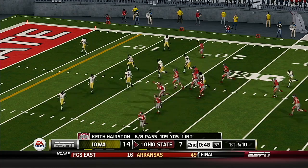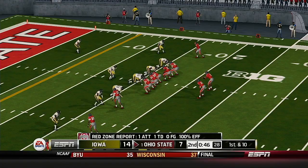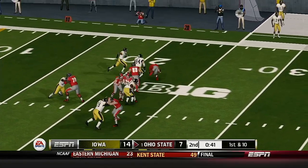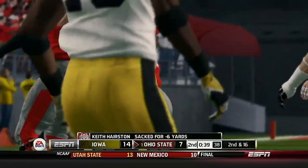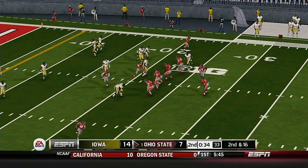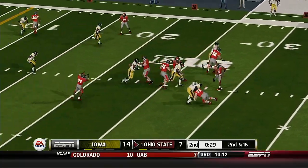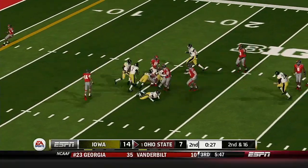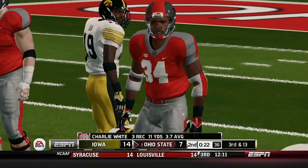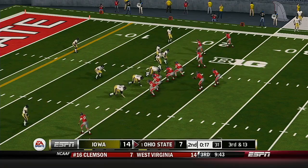Check. 36. Going to try and scramble. In the middle. He's tackled right around the 20. Nothing going on that play. Well, here I think the quarterback needs to be a little bit more patient in the pocket. That way he can allow his receivers to get downfield a little bit before he throws it.